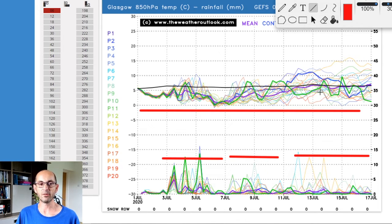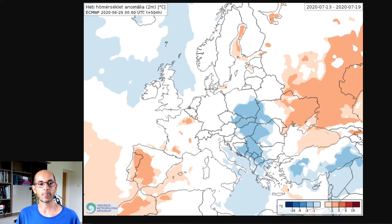So that takes us through to the middle of July. I'd say it's quite a mixed picture. Little sign of heat returning, rain predominantly in the northwest, but even the southeast could see some showers or long spells of rain at times.